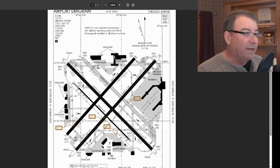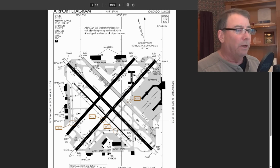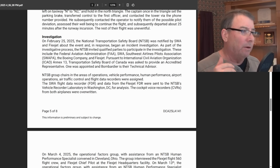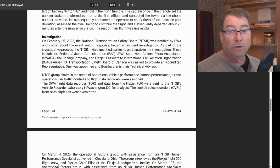The crew was then instructed to taxi up here to N2, the North Triangle, more affectionately known in the industry as the penalty box, and that's where they were able to take the phone call and discuss with the tower what had just happened. Because this incident was so widely shown on legacy media, both companies got a hold of the NTSB about this incident the day of the incident, and the NTSB requested the flight data recorders and the flight voice recorders, but unfortunately the flight voice recorders were already overwritten due to the limited number of hours that the flight voice recorders can hold.